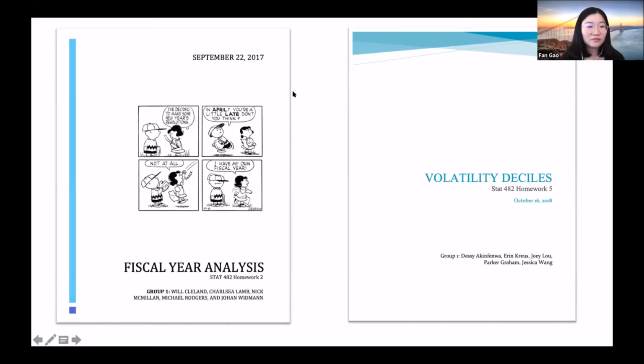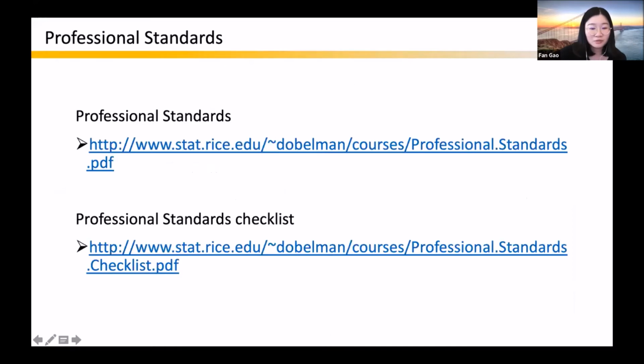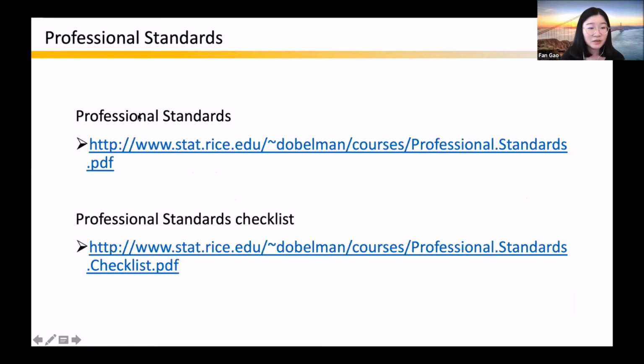And this is what I copied from the syllabus. There is a chapter called Professional Standards in the syllabus. You should read it carefully. In this paragraph, the most important thing is, first, there is a page you can click on to look at the professional standards. And another one is a quick checklist, which I will click later. You should check that before you submit your report.